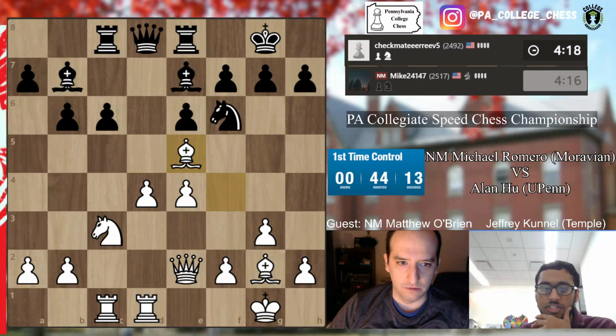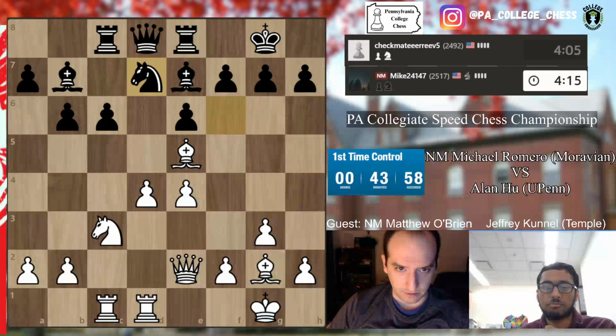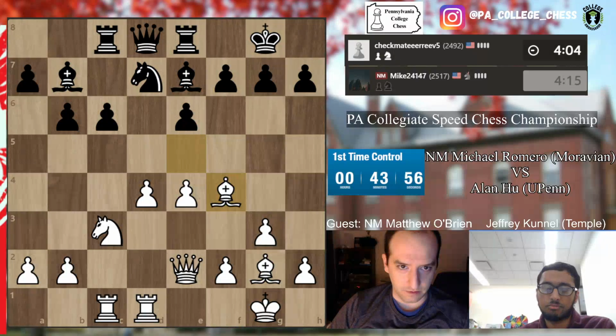Although I do wonder if there was anything better than knight e5, because White does have much more space. Generally trading off pieces will alleviate things for the defending side and gives them more space for the remaining pieces. Okay, and we see Michael go for the bishop trade. Black played knight d7 anyways.